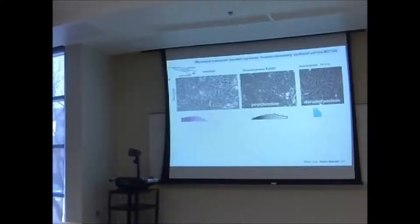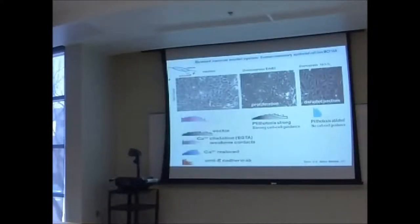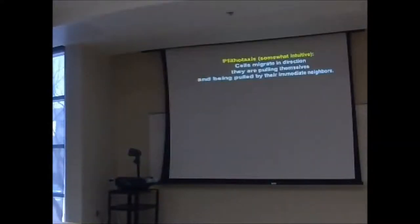So we think that here, plithotaxis is strong, so there's strong cell-cell guidance. But here, where you get a metastatic kind of disease, you lose cell-cell guidance, and cells can just go scattering off all over the place. So let me skip that. Okay. I'm just going to do this next part and then we'll stop.